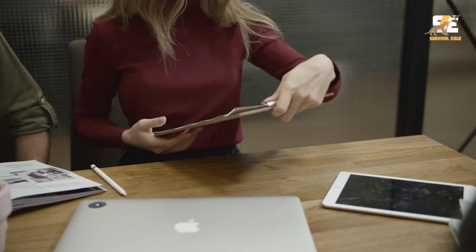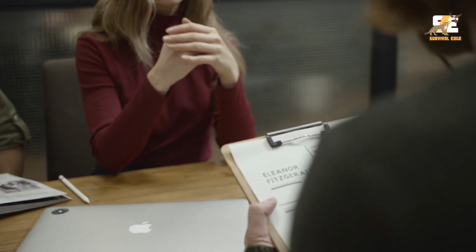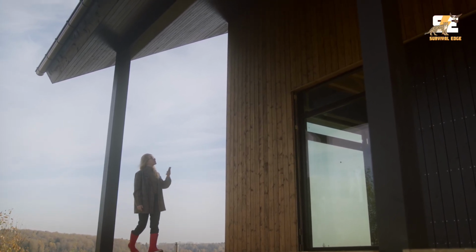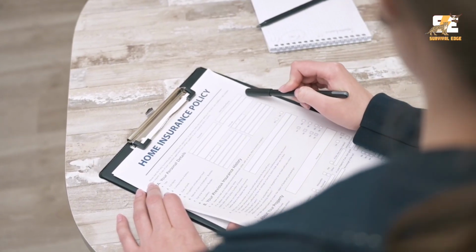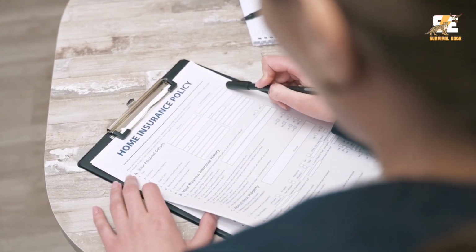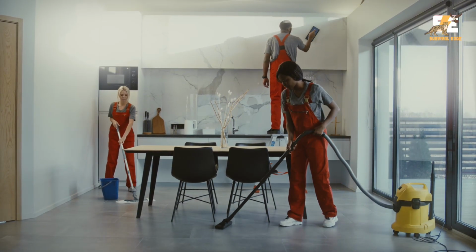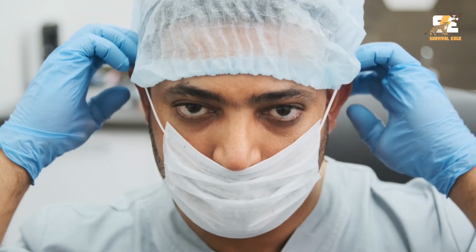Documenting the damage is essential for insurance claims and repair assessments. Take detailed photos and videos of all affected areas, including damaged possessions and structural issues. This documentation will be important when working with your insurance company to cover repair costs. When it is safe to start cleaning up, make sure to use protective gear such as gloves, masks, and boots to avoid exposure to contaminants.